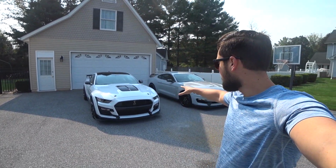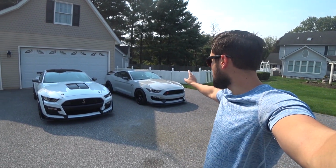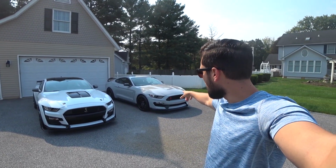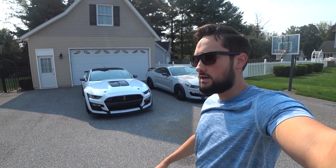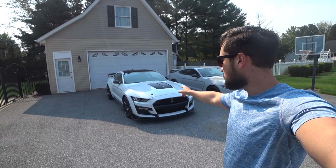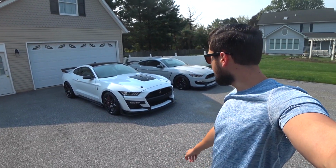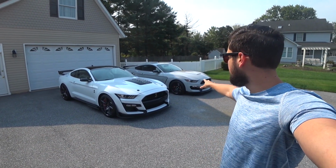Today I have two very unique cars. I have my 2017 GT350R in Avalanche Gray, one of four in this color without a stripe. There's only 18 Avalanche Gray cars in total. Four of them were non-stripe. And then we have a brand new 2021 GT500 Carbon Fiber Track Package, newly added to the garage. These are two very unique vehicles.